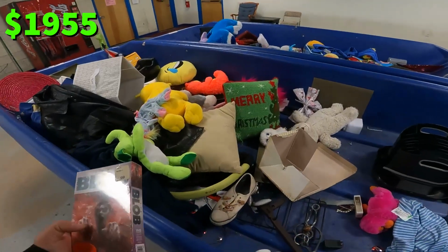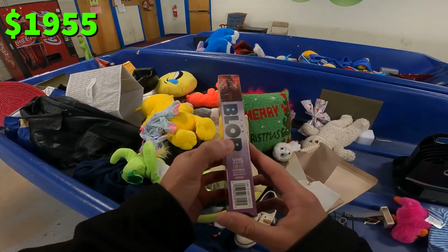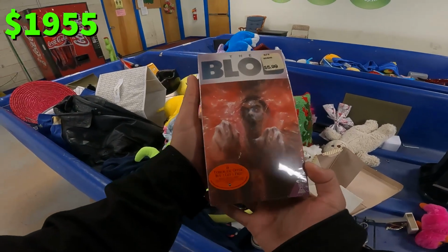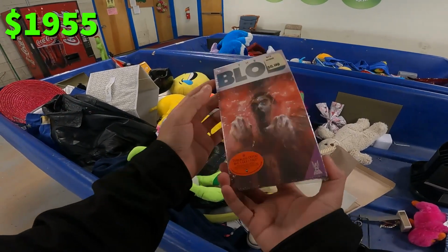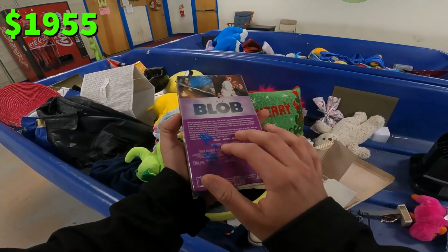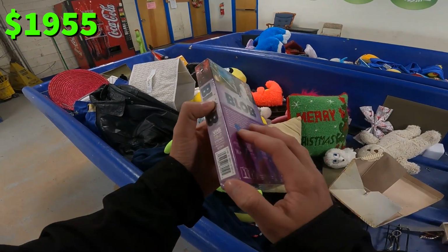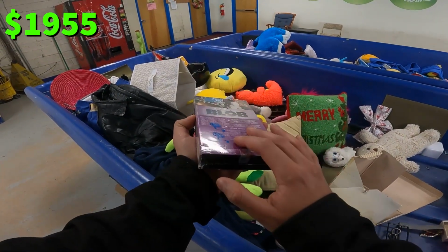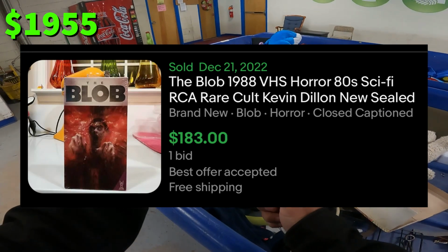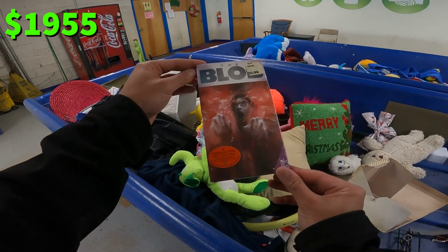Guys, I am absolutely blown away right now with this VHS that I found. It is called The Blob, and it's actually brand new sealed. This is a horror movie VHS tape. If you guys didn't know, some horror movies can actually sell for a lot of money on VHS or DVD. This in pre-owned condition is selling for around $30 to $40 plus shipping, but there's actually one sold comp of this brand new sealed for $183 plus shipping. This is why I love the media category, because you just never know what you're gonna find.